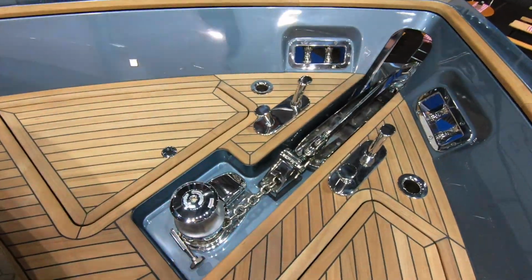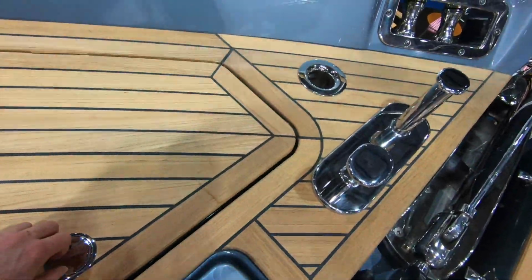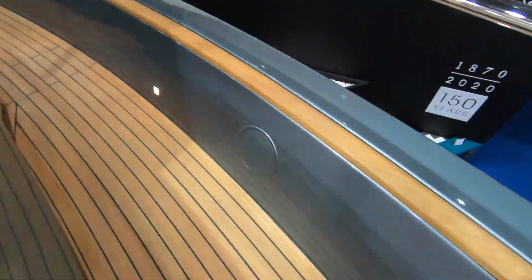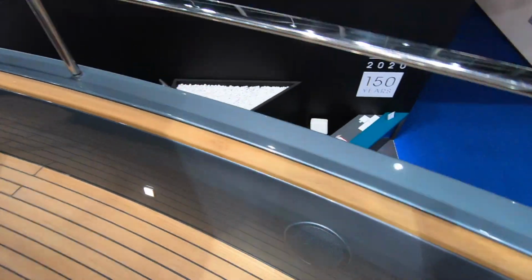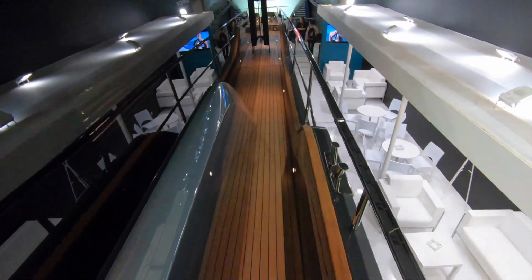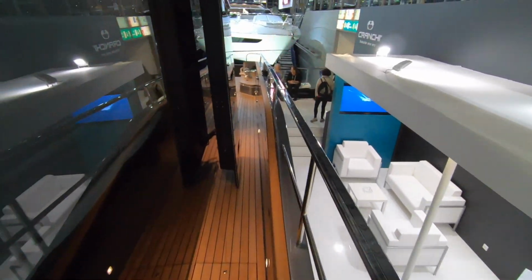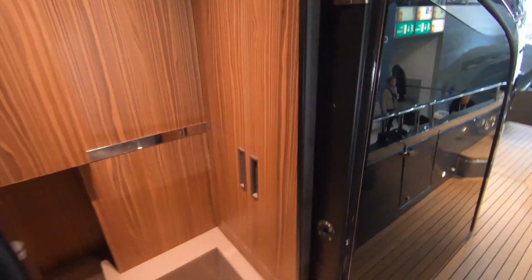The anchoring gear forward, again all beautifully teak laid, and plenty of space for your lines and fenders. And even the speakers here, you can see they've all been painted to match. So this runs back down along the port side deck. Again, you've got a drop in the bulwarks to get a better view from the saloon. And here there is a hinged door that swings out, giving access to the crew area.